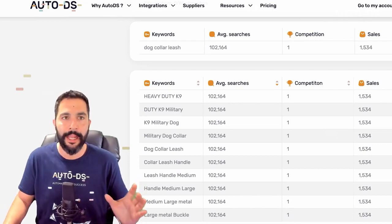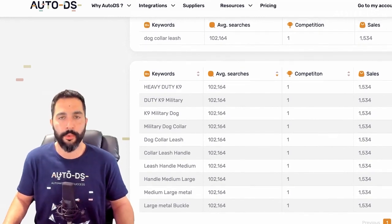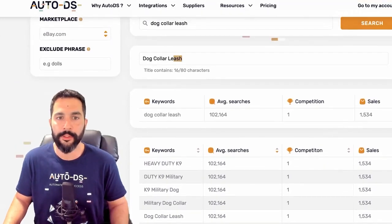Okay, but that's not exactly the item that we're selling here. So let's continue down the list. Dog collar and leash, of course, is included. That is what we're selling. So what I'm going to do is I'm going to click on every keyword that makes sense. I'm going to click on that. And then what happens, it's going to add it to my title up here.